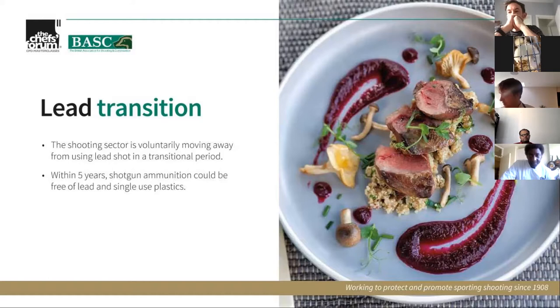So there could still be pigeons being shot with lead. There probably is. I'm not going to sit here and say there isn't. So that's just something of your due diligence to check your ingredients when you're getting them. If it's something you're concerned about, ask the question: where were they shot? When were they shot? What were they shot with? And you're within your rights to ask that question.